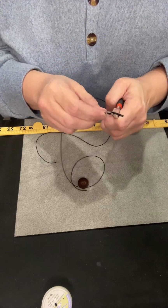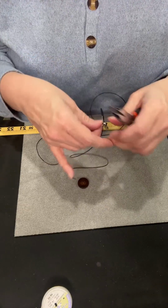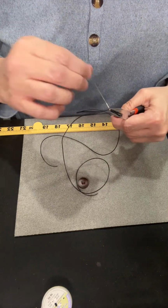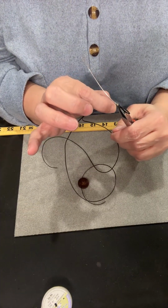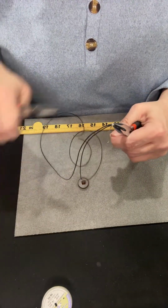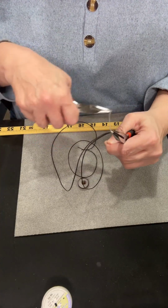There we go. Finally got it. Whew, that was a little tough for me there for a second. We want to wrap our wire around this cord for like 4 or 5 loops. And I am not a good wire wrapper, so that's why I'm doing it this way. Those of you that are wire wrappers probably have a better technique than I do.